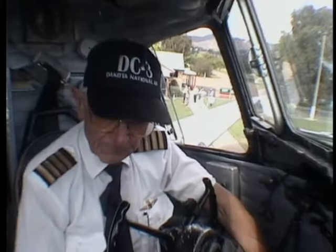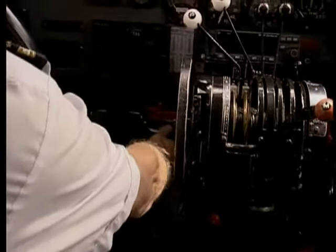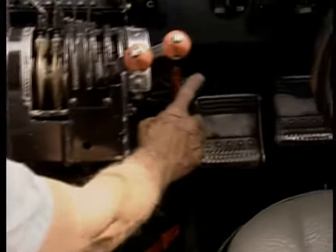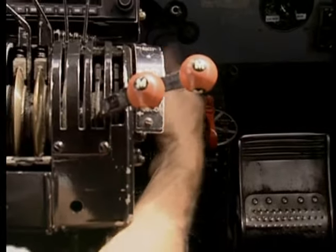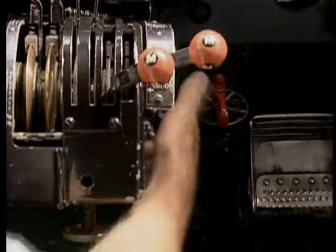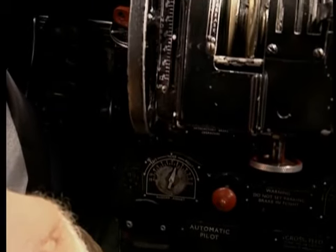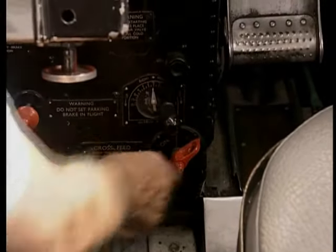And then on the centre pedestal here, sticking to the original cockpit layout, the left-hand fuel selector. Across here, the right-hand fuel selector, and the carby heat controls for flying through icing. Below here we have the trims, which I'm sure any of you DC-3 buffs would know what the trims were for, the parking brake, and a crossfeed control for the two crossfeeds.